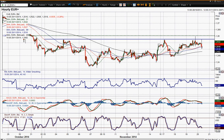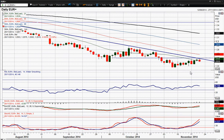So I think that range is still in place, and you've got this fall over, I think, in momentum. I think you still play the range. I think you use any rallies as a chance to sell euro dollar, and that seems to be the case today. It seems to be gathering momentum once more to the downside, and it looks like you're still playing this range.